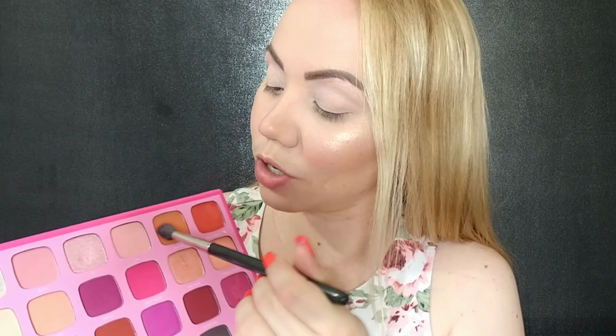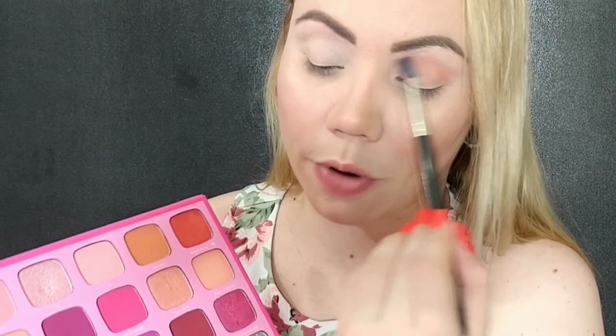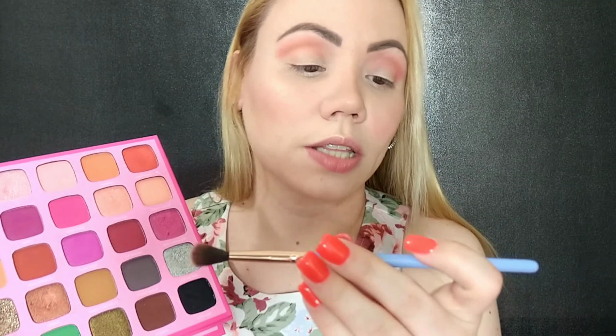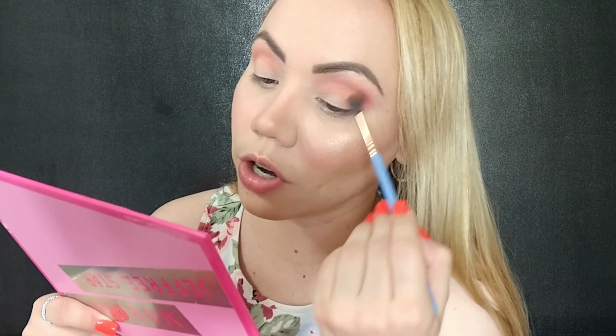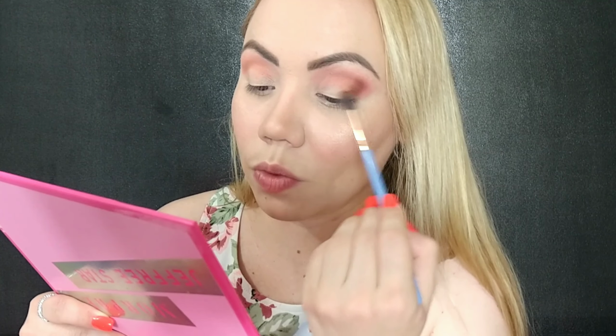I'm going to use this color called Channel, same brush. I'm just going to use this as a transition shade. I'm going to look down and place that and just go back and forth on my crease. I'm going to switch brushes here to a smaller blending brush. This one is from Luxie, the 237, and I'm going to take this color here called Hi Dude. Just tap that. And I'm going to place this in the outer corner, circular motions in the outer corner, blending it inward just a bit.